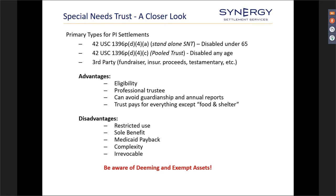Exempt assets are something else to be aware of. So the primary exempt assets are a house and a car. For many injury victims, that's a way to avoid setting up a special needs trust by purchasing exempt assets, because if they want to buy a house, they can buy that house. It's not countable. Same thing, they can buy a car as long as they have one car and it's for their transportation. So there are some ways to plan for an injury victim without setting up a trust if you have a client who's interested in just purchasing exempt assets.